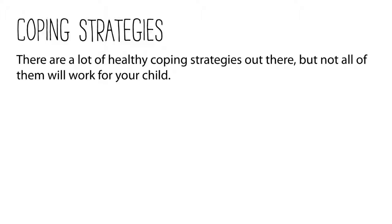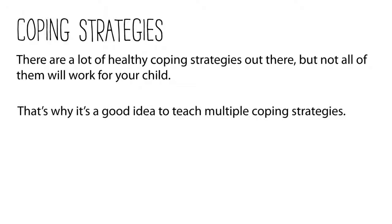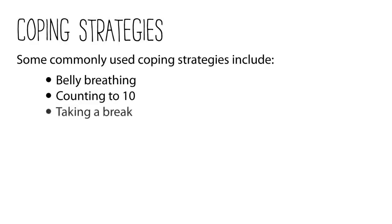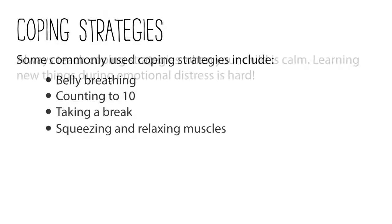Let's move on to coping strategies. There's a lot of healthy coping strategies out there, but not all of them will work for your child. That's why it's a good idea to teach multiple coping strategies. Some commonly used coping strategies include belly breathing, counting to 10, taking a break, or squeezing and relaxing muscles.